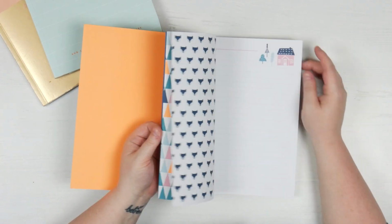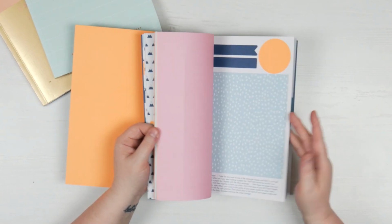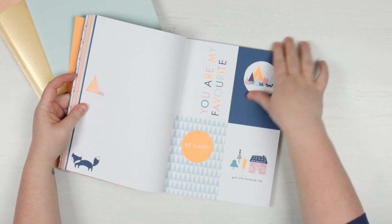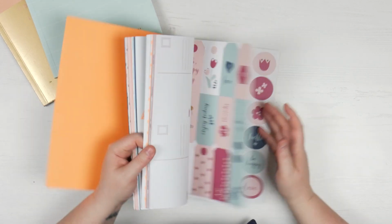And so this is the Mountains one. You've seen the Mountains collection. I told you all about it and I love it. And it's one of my favourites. And it's telling me, look, and just as I open that, it says you are my favourite. And I love that it's spelled the Australian way. It just makes me happy.